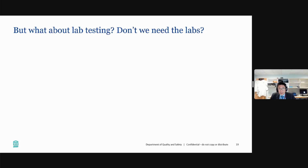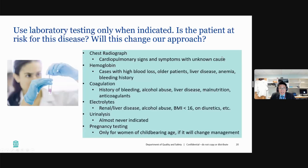All right, so let's say the patient came in and they had their physical exam and history done. What about lab testing? Don't we need to do some labs? And actually the answer is no, not necessarily. Most patients don't need lab testing. Lab testing shouldn't be done on all patients. Things like drawing the hematocrit, hemoglobin, the urinalysis, the electrolytes, you shouldn't do these for all patients. You should only pick the labs that certain patient populations need.